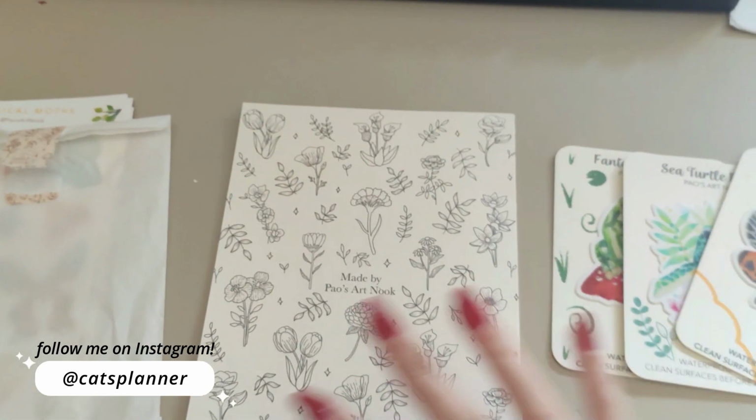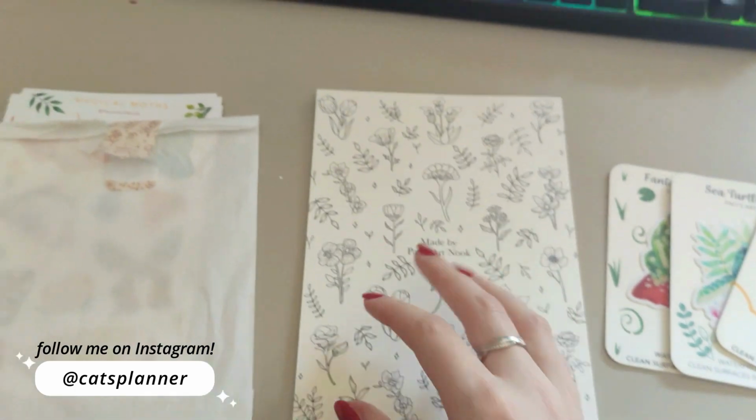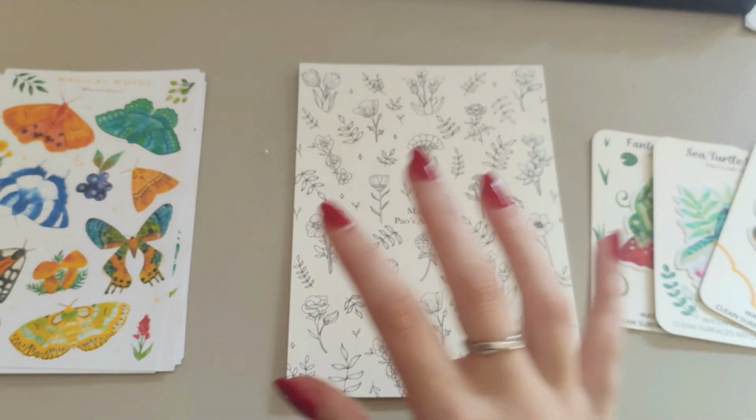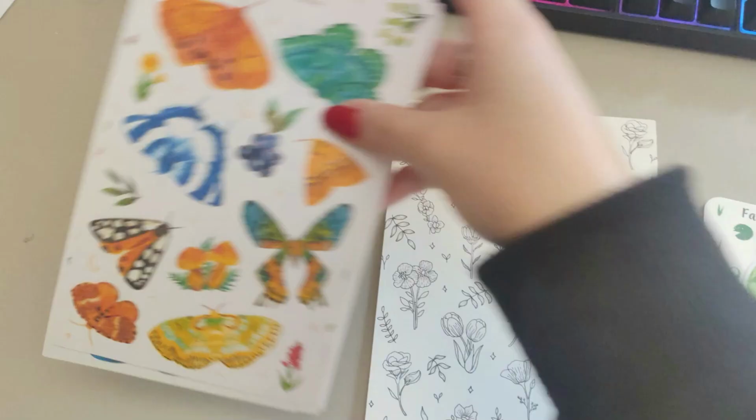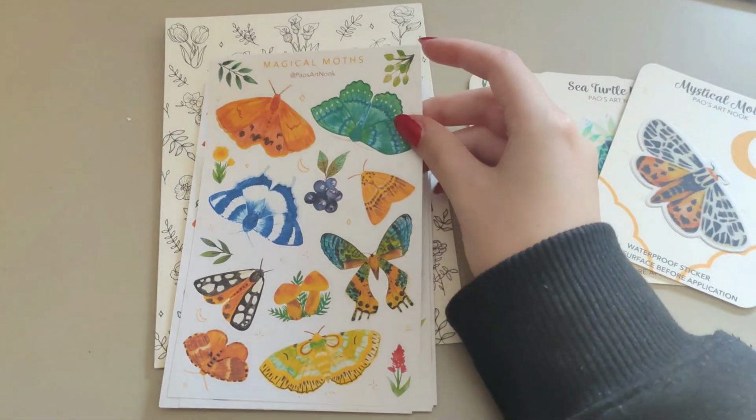I chose two. This was gifted to me, by the way. I didn't buy anything. She just wanted to send me more stickers, so I chose a few. And now we are going to move on to the sticker sheets.